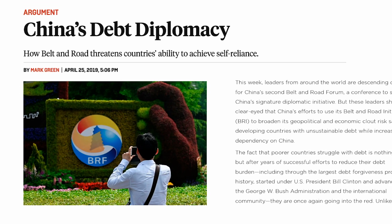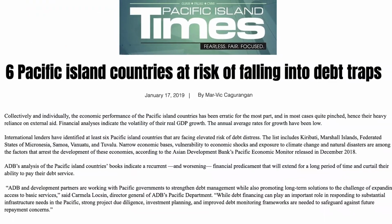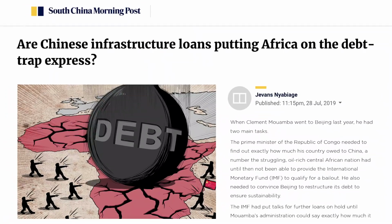This tactic is called debt trap diplomacy, and it's actually commonly practiced on our own planet. Most recently by China's One Belt One Road initiative, where the Communist Party of China has used aggressive high-interest loans to seize land, ports, and utility companies from Africa all the way to the Pacific.